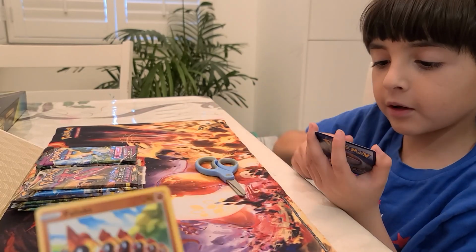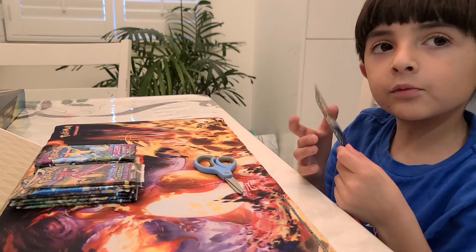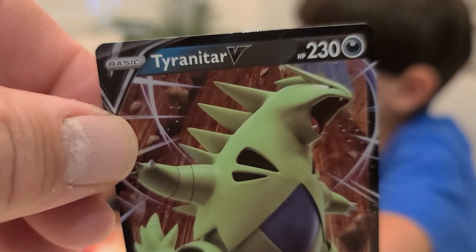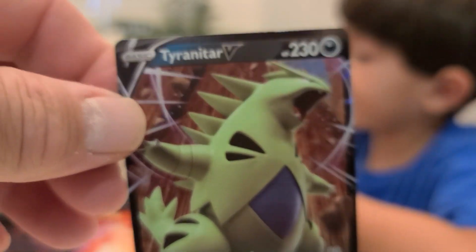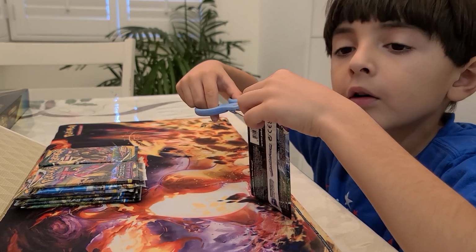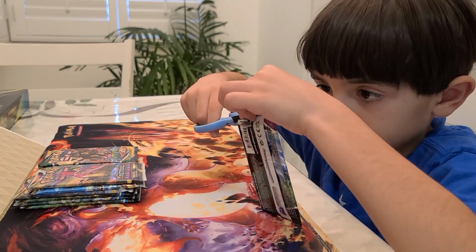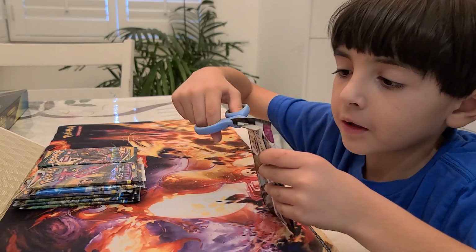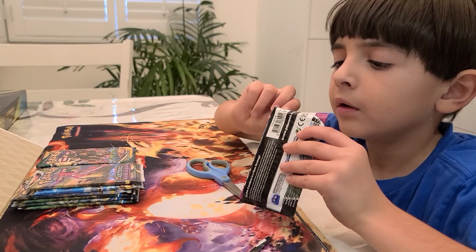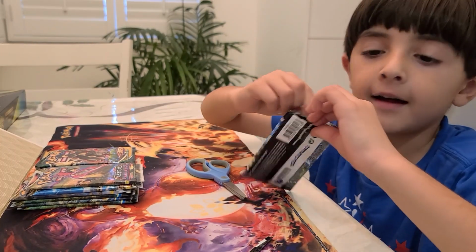Whoa, nice. We got a Charizard. We have here a Full Art Reverse. Nice, we got a Charizard. Ooh, nice. Charizard V. Yeah, that's cool, huh? I wonder what that's based off of. It looks like Godzilla. Oh, okay. What is Lucario based off of? Looks like a cat or something, huh? No, Lucario can't be a cat.